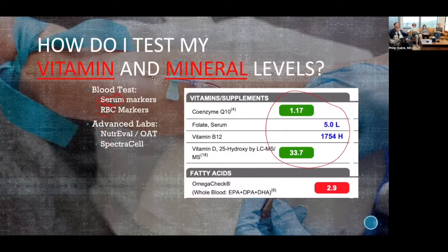And then you can do more advanced labs like the NutrEval. Those are technically not direct vitamin markers. They're actually looking at indirect markers, saying like methylmalonic acid is a precursor to B12. If methylmalonic acid is high, it's your body telling you that it wants more B12.